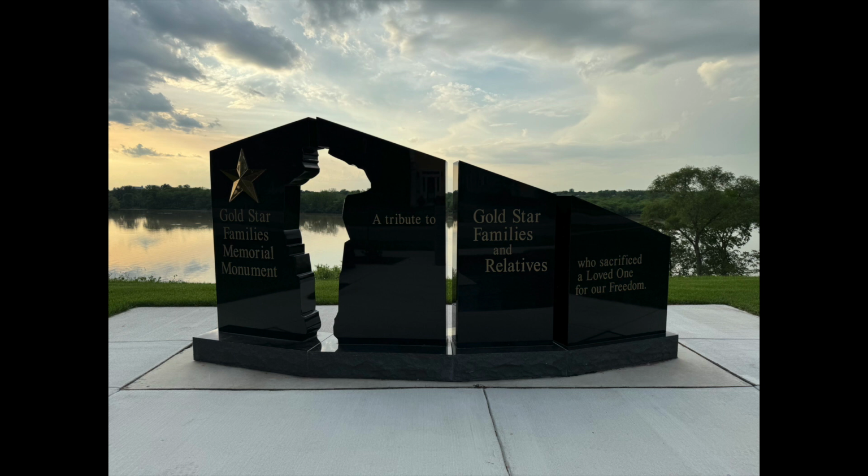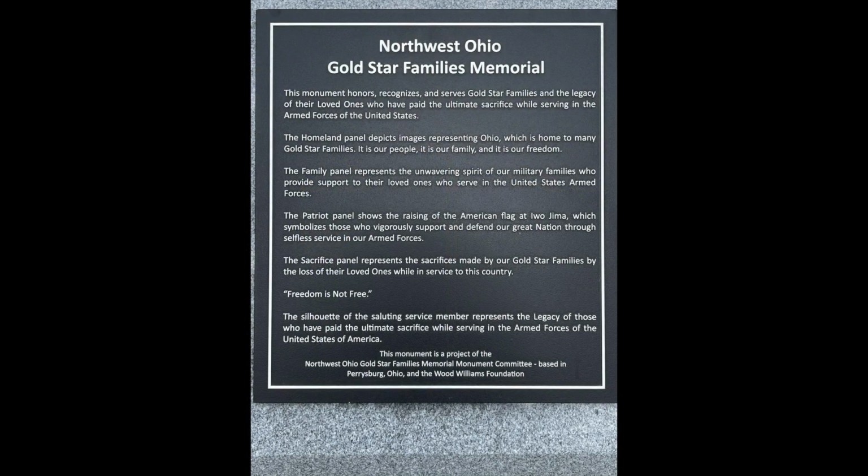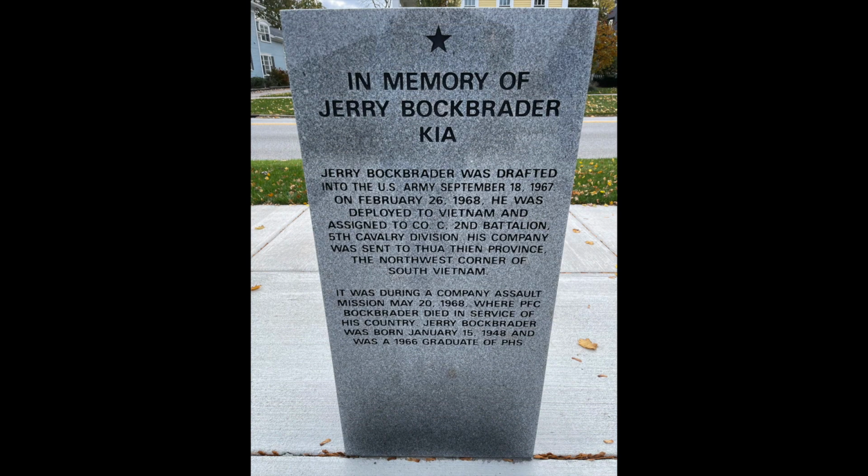This monument is a project of the Northwest Ohio Gold Star Families Memorial Monument Committee based in Perrysburg, Ohio, and the Woody Williams Foundation. That ends the text on the explanation marker. At this time, I'm going to talk about the podium on which the marker sits. On that podium, there is an engraving about Jerry Bachbrader, KIA, in memory of Jerry Bachbrader killed in action.